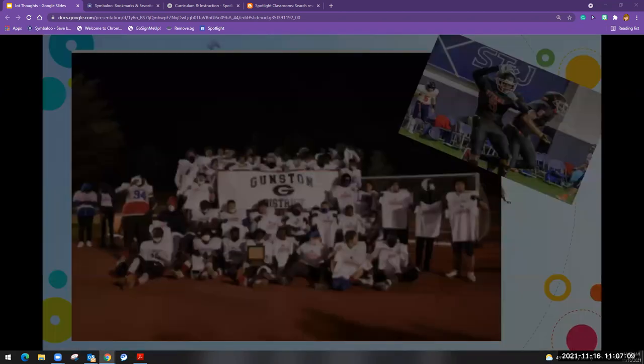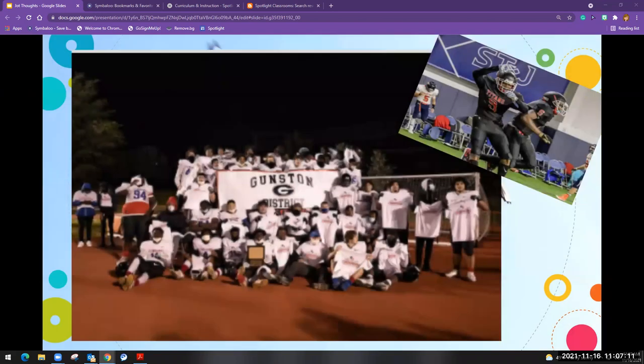Jot Thoughts can be used in every grade level, even in sports. This football team at T.C. Williams High School in the state of Virginia, the Titans, had a successful football season, but in an effort to be more inclusive and have a family-style atmosphere, the coach of the football team decided to use cooperative structures to build community and cooperation so that everyone could be the star, not just the quarterback.